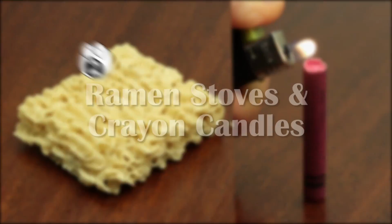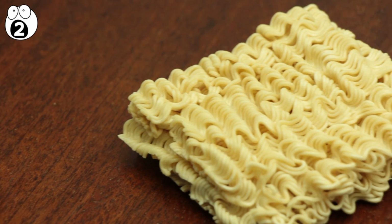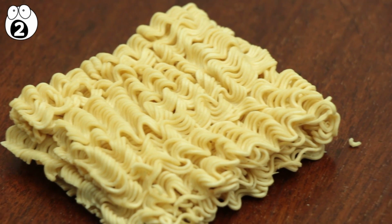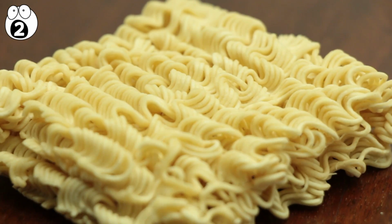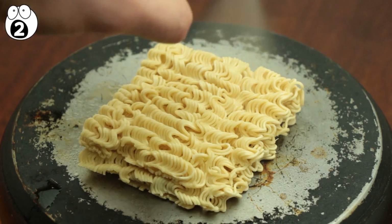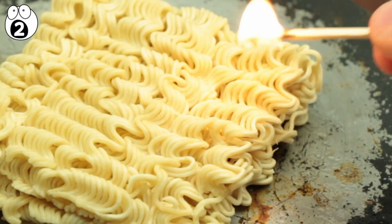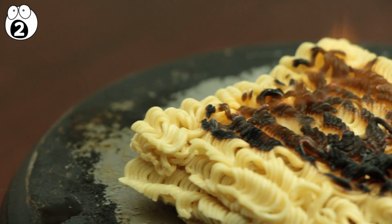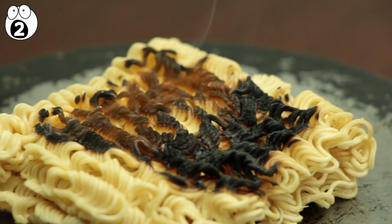Number 2. Ramen stoves and crayon candles. Ramen noodles are small and light and make a tasty snack whenever you're exploring. But did you know you could also make a stove out of them? Here's how. Saturate the noodle brick in a flammable liquid, set it alight and you'll have a nice flat fire which will last for around 20 minutes. If you can make a frame out of sticks, you've even got a stove.